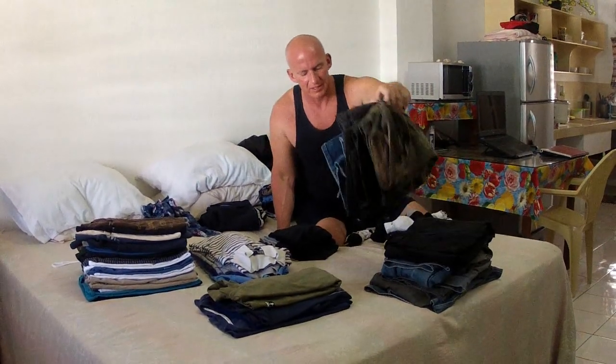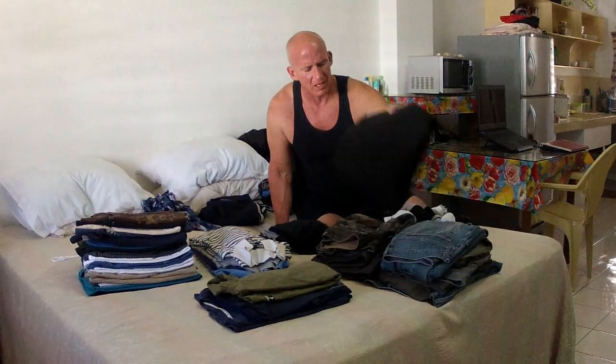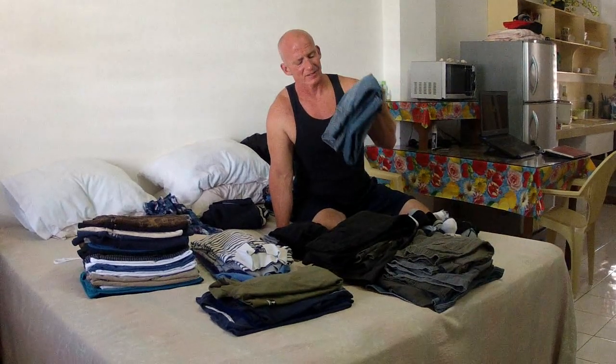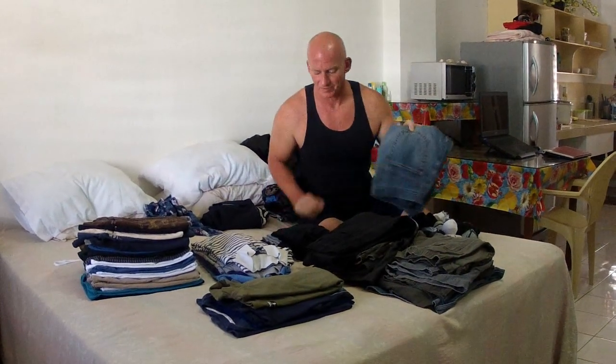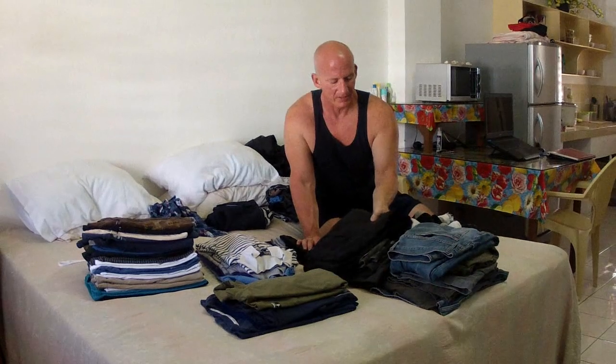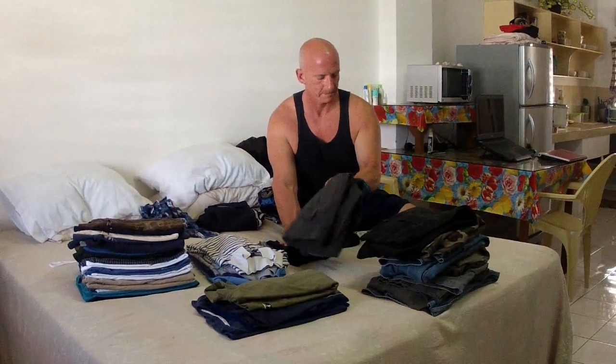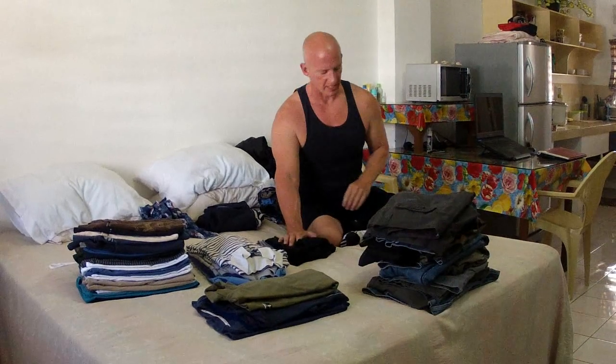I also brought some long pants, blue jeans. I don't see myself wearing these blue jeans. I think these are going to be donated to some local Filipinos in need. It's just too hot for them. I do have a couple pairs of dress khakis, which are useful again if you're going to have to dress up for something, some occasion. So that's good to have.